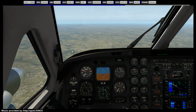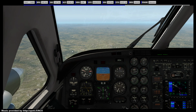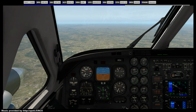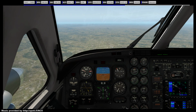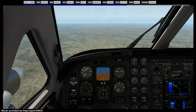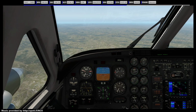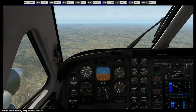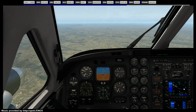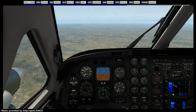And we're going to also slow. I'd like to get down to 140. So we're going to actually come down to 120, hopefully, because that'll put us right on the course so we can start our descent into here. Okay. 6,600 feet and 5 miles.